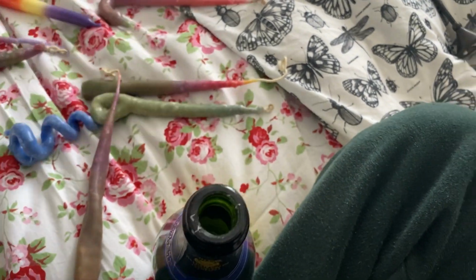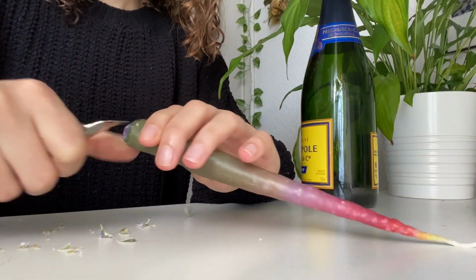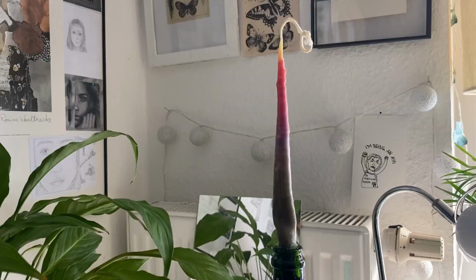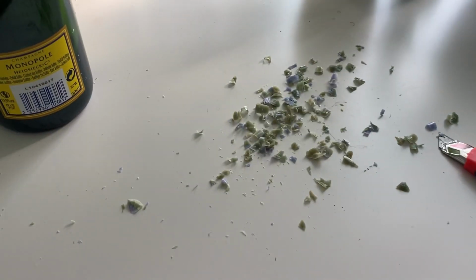I also found this champagne bottle from my 18th birthday. And no, this is not a flex, I never drink champagne. It was just something special my mom bought for my 18th birthday. And I didn't want to throw it away, so now I can put a candle in it.